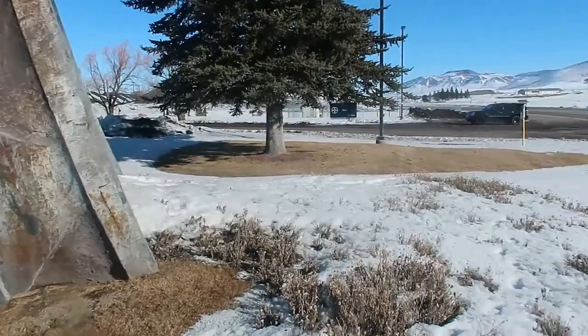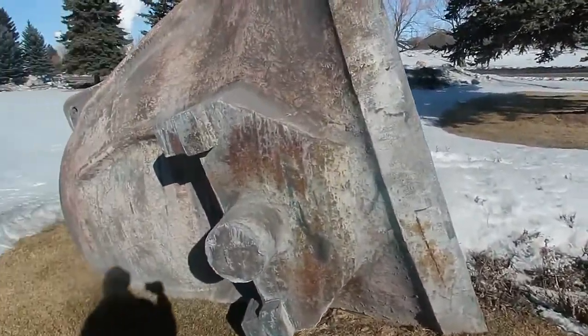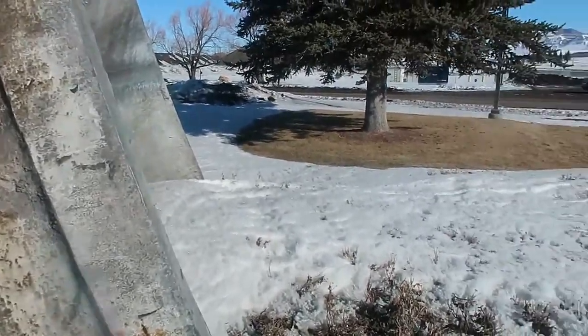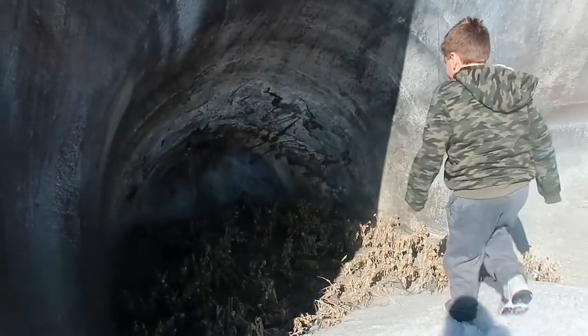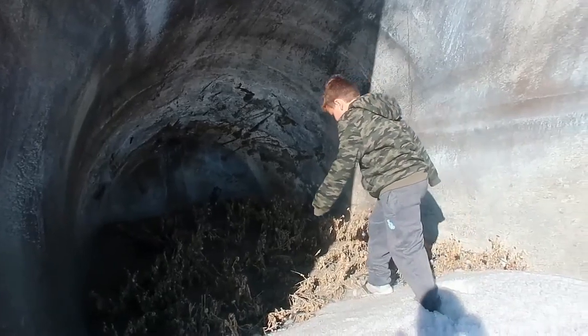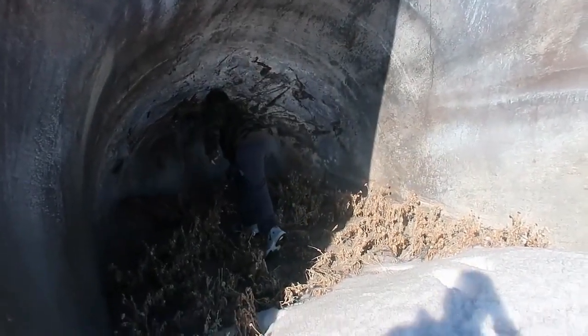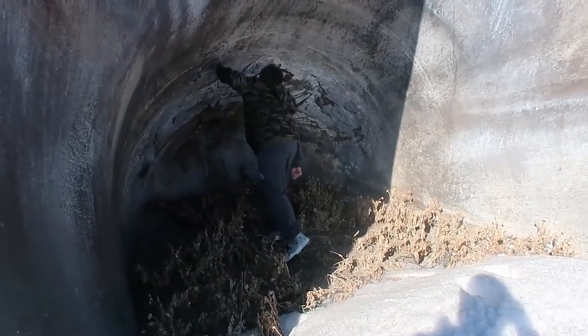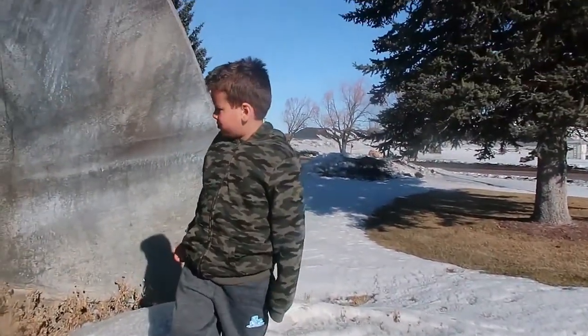Oh, I sunk. Mom, oh, I'm sinking. Hold on, Mom, look. 115. That's the sprinkler, dude. Don't play with that. Okay. Well, let's go see if we can see a truck dump.